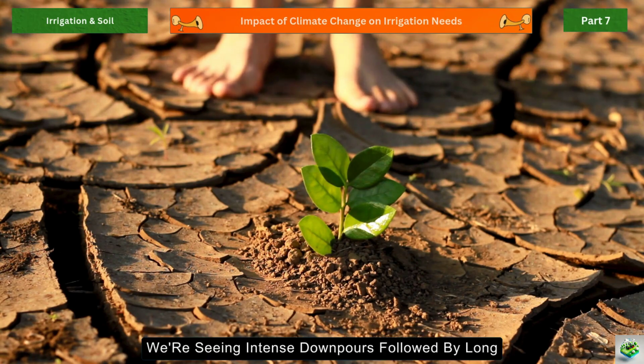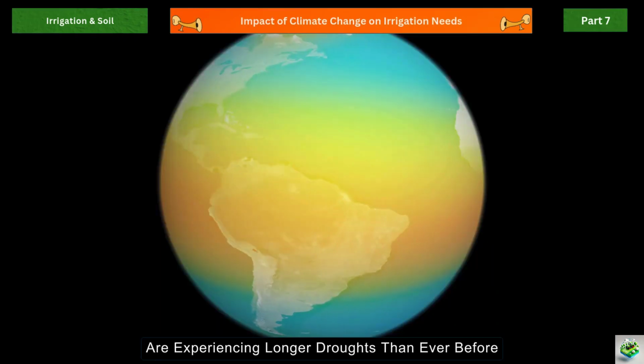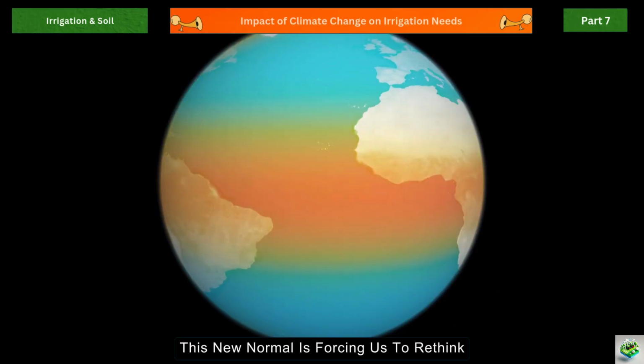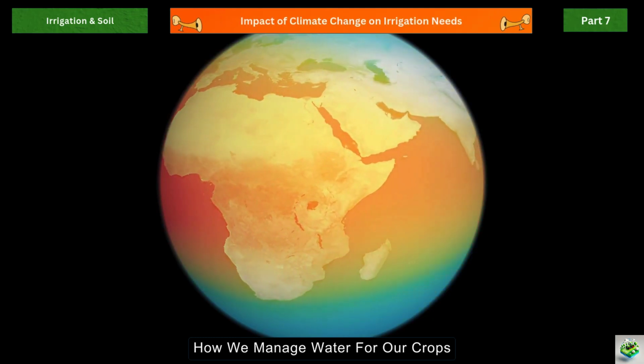In some areas, we're seeing intense downpours followed by long dry spells, while other regions are experiencing longer droughts than ever before. This new normal is forcing us to rethink how we manage water for our crops.